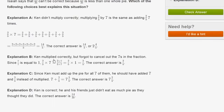Explanation B. Ken multiplied correctly but forgot to cancel out the 7s in the fraction. Since 7 sevenths is equal to 1, 2/5 times 7 is equal to 2/5 times 1. Well, obviously 2/5 times 7 is not the same thing as 2/5 times 1, so this is kind of nutty. Explanation C. Since Ken must add up all the pie for 7 of them, he should have added 7 and 2/5 instead of multiplied. No, that makes no sense. He should be multiplying. Explanation D. Ken is correct. His friends just didn't eat that much pie. No, that doesn't make sense either. It's explanation A.